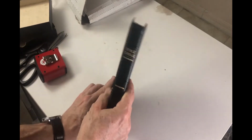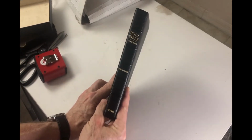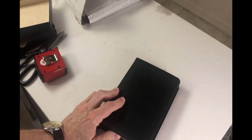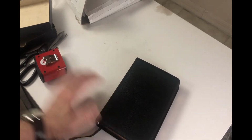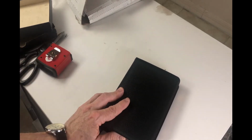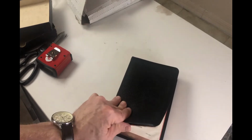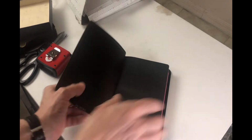Oxford at one time made high quality Bibles. Later they were taken over, or R.L. Allen actually took over Oxford in a sense. They bought the rights. And so let's go through and take a look.